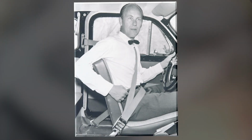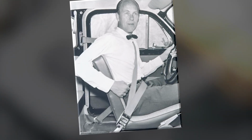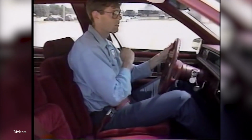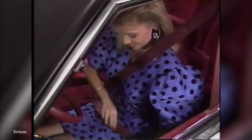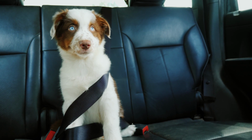One Volvo engineer, Niels Bohlin, developed this single-unit V-shaped seatbelt, which would cover the upper torso as well. This is what we all use today, the 3-point seatbelt. Volvo would soon sell the patent, so other automakers could employ this new safety invention, and the rest, as they say, is history. Between 1975 and 2017, the 3-point seatbelt has saved about 374,000 lives.